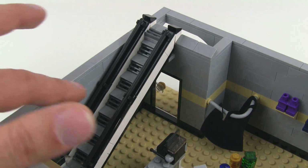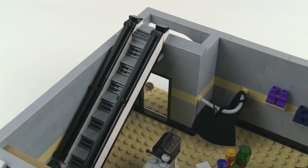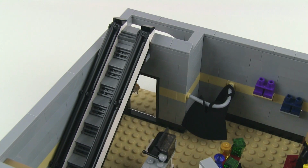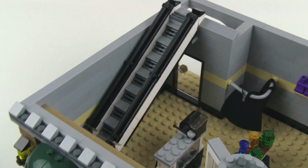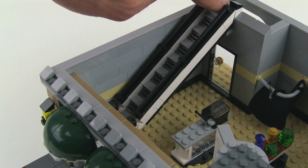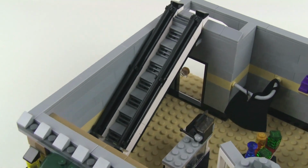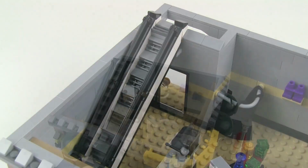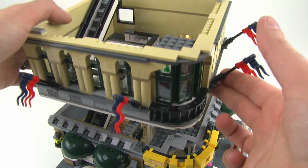So very nicely done with the little grill pieces in there to give you a simulation of the detail of how those different pieces come up and down as the escalator gets to the top or to the bottom. And the whole thing is pretty much hinged from down there at the bottom, but when it gets to the very top, it's finally able to make a connection and they're able to get that actually held in place. Now let's bring in the second floor.